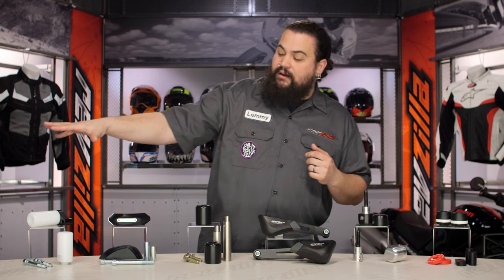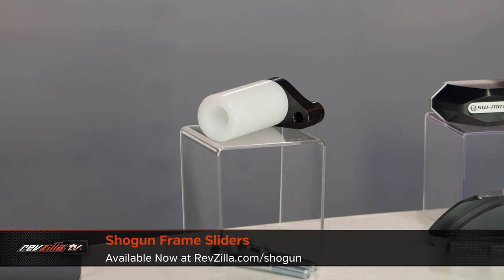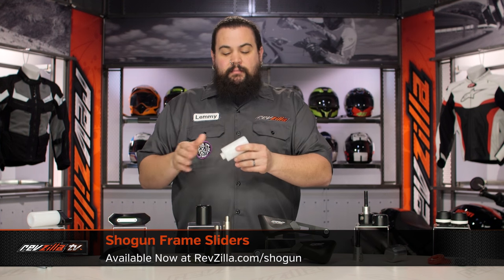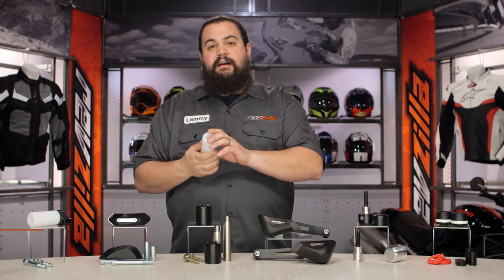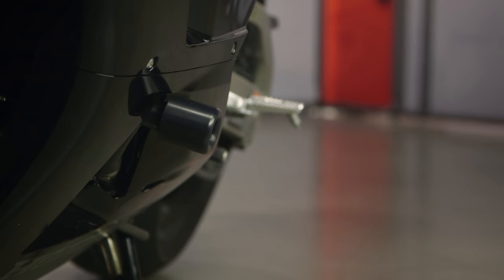So let's start all the way down here at the end. You can see we have a set of Shogun frame sliders. Shoguns are a great entry-level option. This is pretty much your basic frame slider. You're gonna notice here just plain cylindrical Delrin. These babies are made to hit the deck, slide, and keep your bike safe.